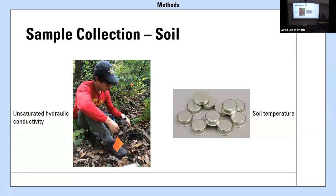This is important for determining if this is either a confounding variable for some of the key parameters or if it is actually driven by invasion intensity. On the right side, these are temperature data loggers. I planted one of these at each plot at 6 centimeters deep. And they were in there for several months collecting temperature data every 30 minutes.